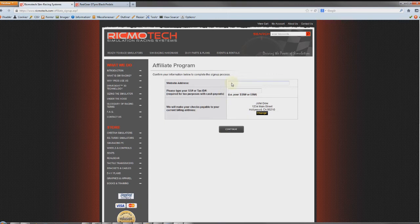Next, you're prompted for some additional information specifically required by the affiliate program. The first item is the website address. Enter the website address that you will be using. Then, for Social Security number, if you will be requesting the credits to be paid in a check, then we will need a Social Security number or a tax ID number. If you will be looking for product, then simply enter zeros. Then go ahead and click Continue.